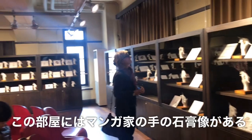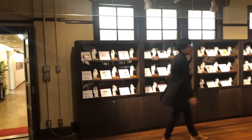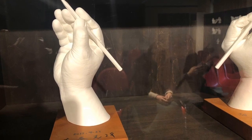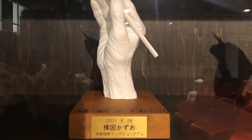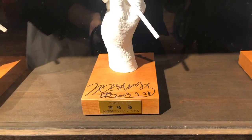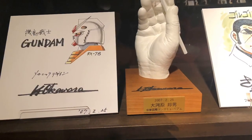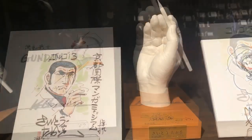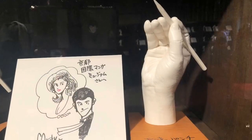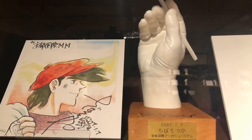In this room, plaster hands of famous manga artists are exhibited. Please find your favorite artist's hands. Otomo Katsuhiro, Umezu Kazuo, Miyazaki Hayao, Okawara Kunio, Saito Takao, Monkey Punch, Chiba Tetsuya.